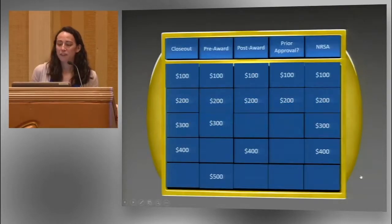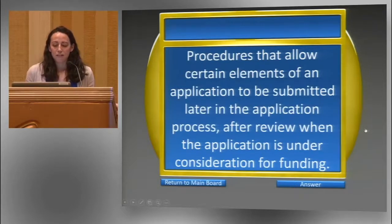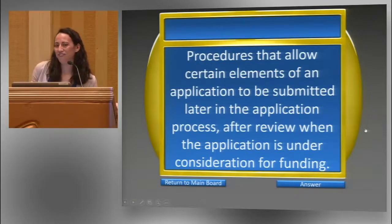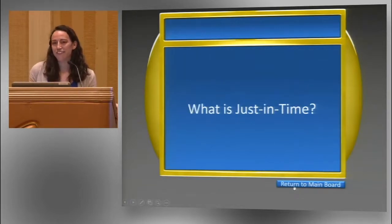All right, so do you want to pick another question? Pre-award for 500. So procedures that allow certain elements of an application to be submitted later in the application process, after review, when the application is being considered for funding. Come on, someone else. There, behind you. She's got it. What is just in time? That is right. That is correct.